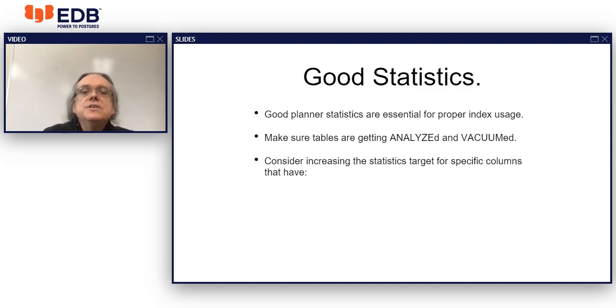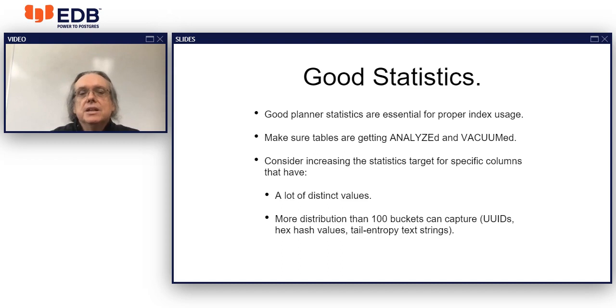And consider increasing the statistics target for specific columns that have these characteristics: a lot of distinct values and more distribution than 100 buckets, which is the default statistics target on Postgres. Examples include UUIDs, hex hash values, and high-entropy text strings, which are all things that often need a larger range of planner statistics.